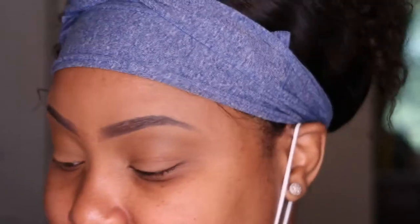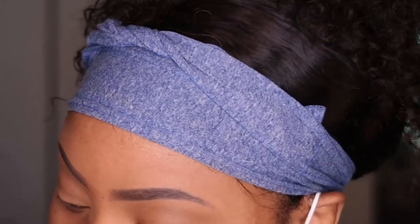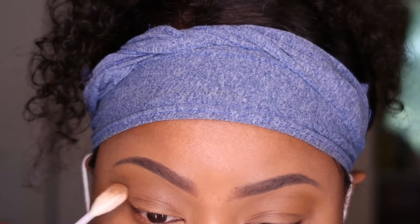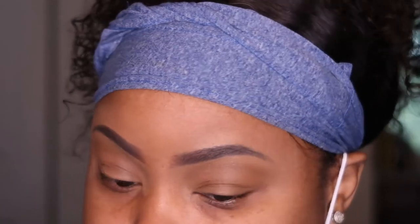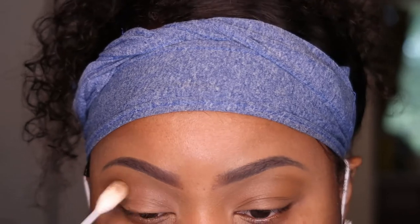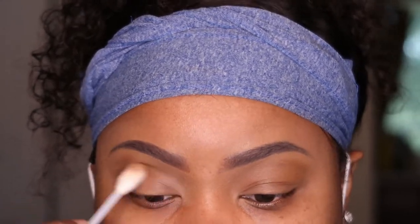Wow, it actually is applying very good. I'm gonna use another color to darken my eyes, and let's see how that one's gonna work. It's a brown color. So far, so good, you guys. Okay, so far so good. So we'll just continue. Gonna darken the lids even more.